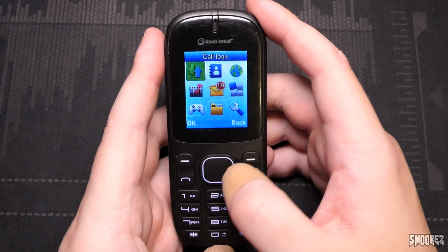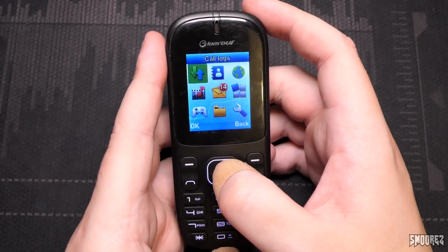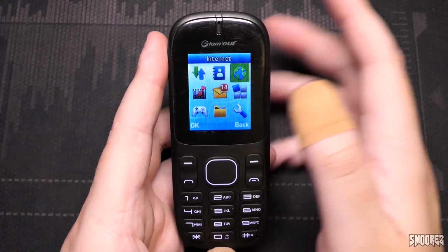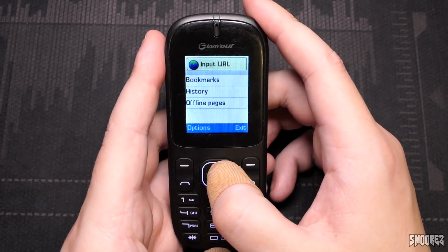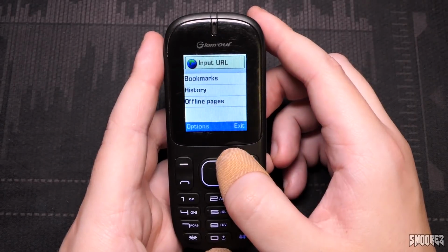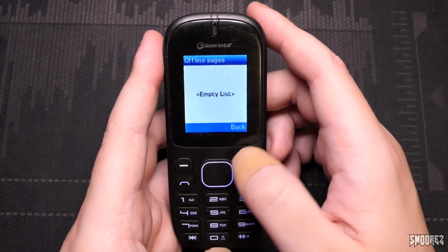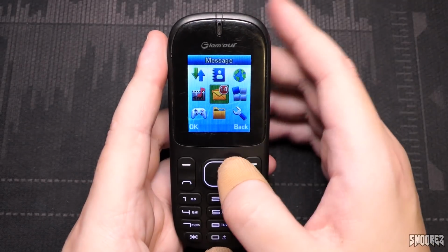So we have call logs, which if I just press the big D-pad button in like so, there you go. That's how you can activate it. Contacts, internet. That's something the other one didn't have. But of course, that's not going to work because we don't have 2G, it doesn't have Wi-Fi, so I wouldn't be able to do too much here. But I can see if there's any offline pages. No. Unfortunate. Multimedia, I think we'll come back to.